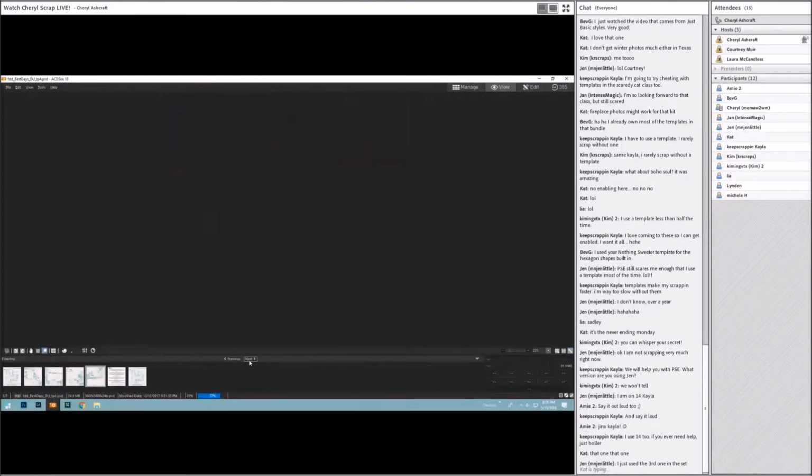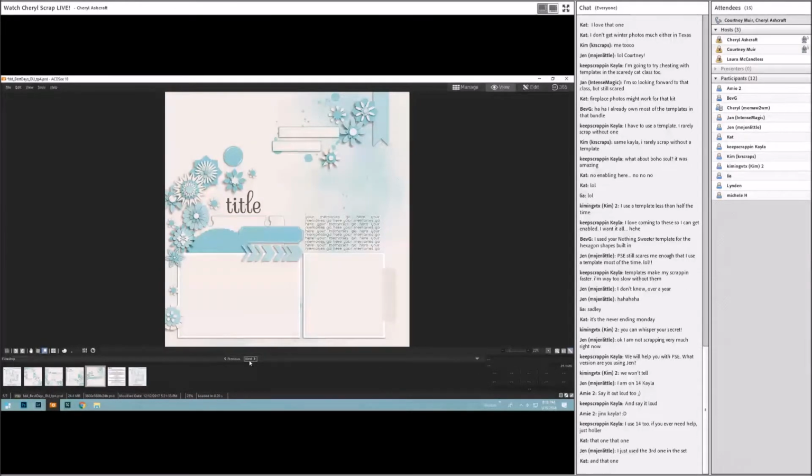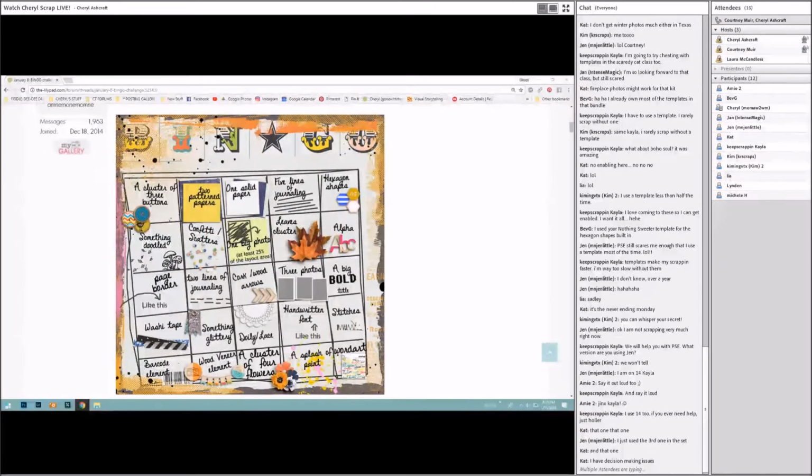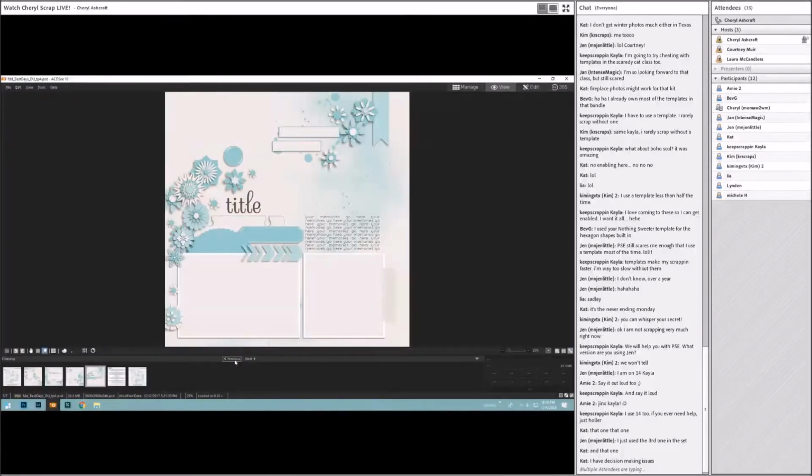The last one? Jen says she just used the third one. Kat says, and that one. Jen, I have PSE 14 too, and I'll open it to help people out. Actually, I've done that quite a bit. I was laughing because Photoshop is now defaulting to PSE right now because I've been opening it so much to help people. Okay, so Kat says she has decision-making issues.